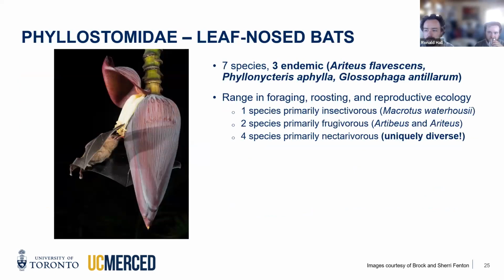So the phyllostomids are the most diverse neotropical bat family. There are 7 species in Jamaica, 3 of which are endemic, which is really incredible. Almost half of the species in this family are endemic. These bats are going to be all of the frugivorous bats and nectarivorous bats that you'll encounter. One species present in Jamaica is primarily an insectivore, while the rest are either frugivorous or nectarivorous.